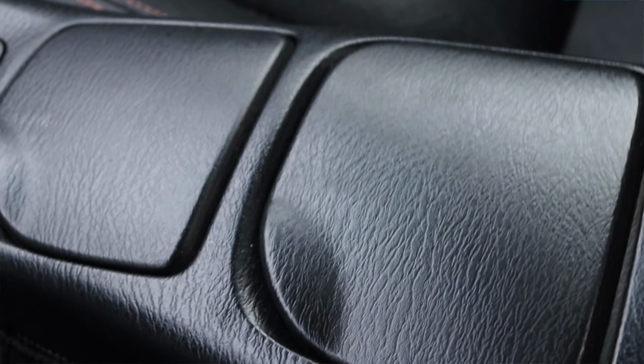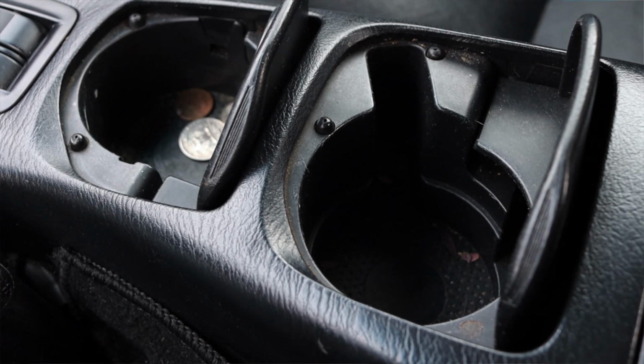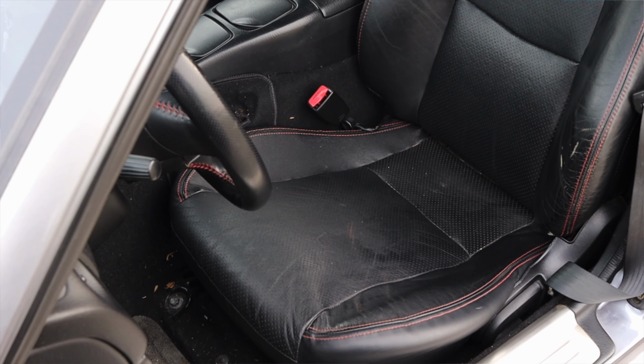Then I do get a flip-out cup holder, which is interesting. Again, something Miatas are not known for, but this actually has not one, but two. I just discovered that. It has two cup holders. Wow, look at that. What an improvement, Mazda. Then I have a little center console. Nothing too crazy. The seats are decently comfortable.